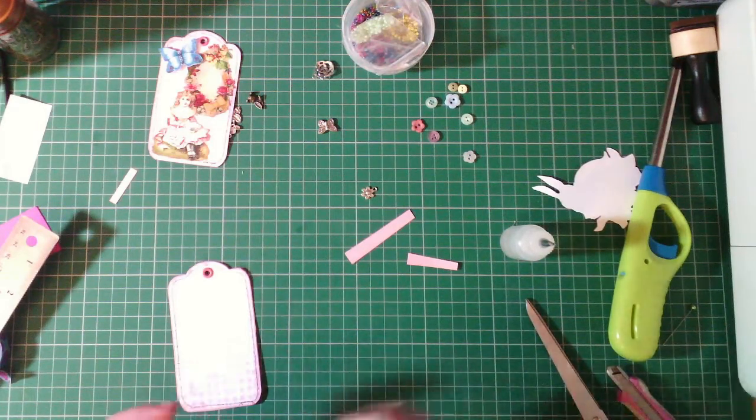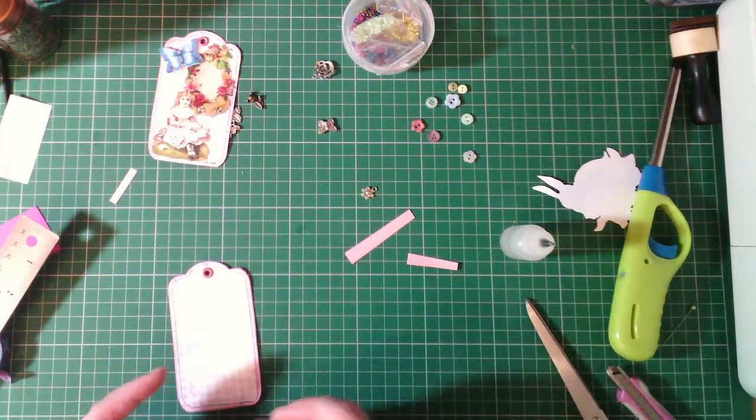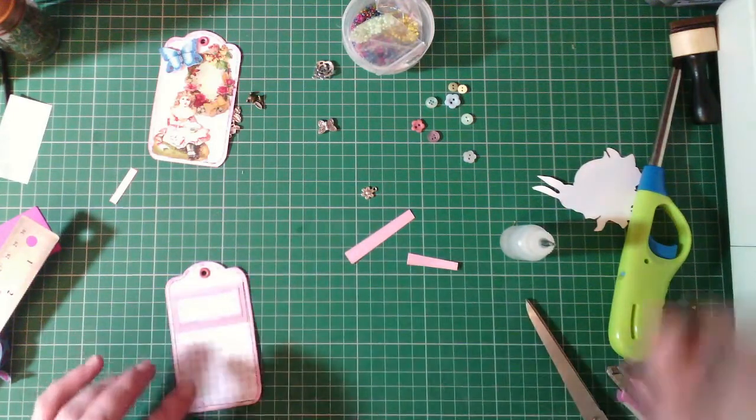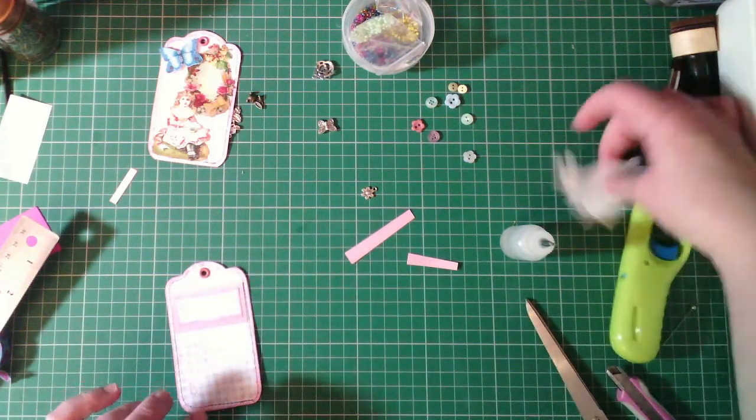I didn't want to get glue on there, but I did, so not much I can do because I'm not starting all over.